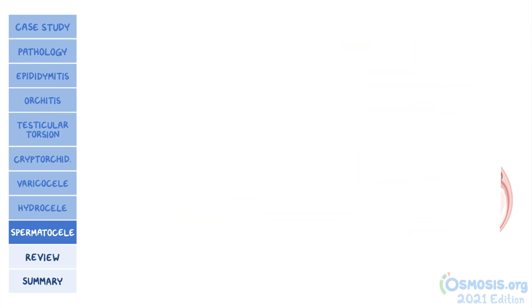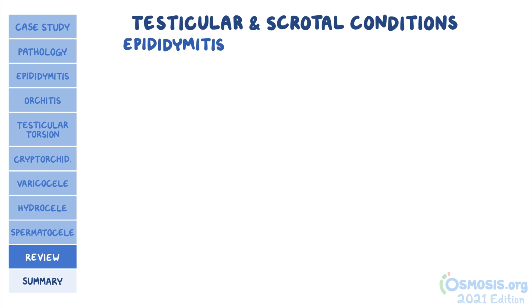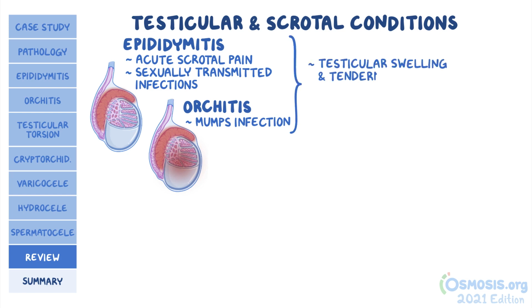All right, as a quick recap, testicular and scrotal conditions include epididymitis, which is an inflammation of the epididymis that presents with acute scrotal pain and is most often caused by sexually transmitted infections, as well as orchitis, which is an inflammation of the testes that's most commonly caused by mumps infection. On physical examination, both conditions show testicular swelling and tenderness, as well as a positive Prehn sign and normal cremasteric reflexes.